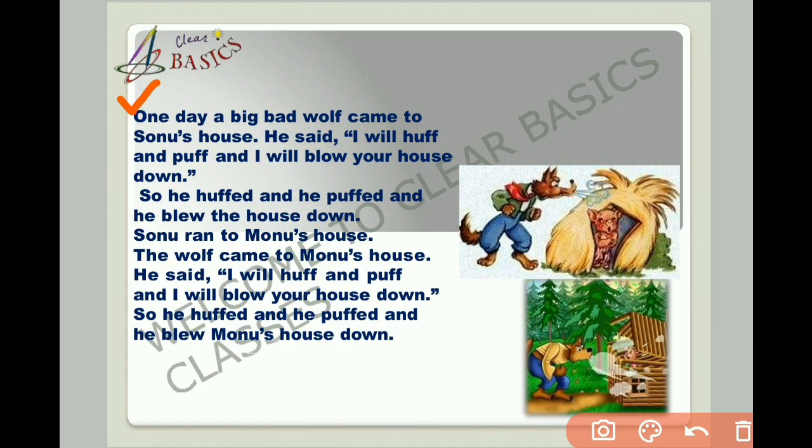One day, a big bad wolf came to Sonu's house. He said, "I will huff and puff and I will blow your house down." So he huffed and he puffed and he blew the house down. Here you can see in this picture, one day a cruel wolf came and he blew down Sonu's house. Now let us see what comes next in our story. Isn't it very interesting friends? Okay friends, now let us read again.